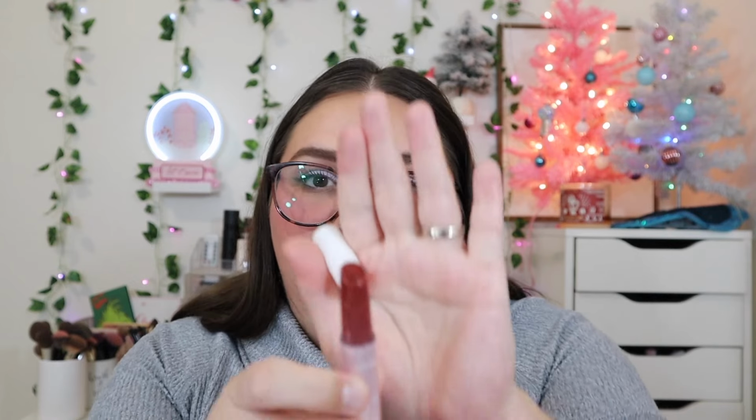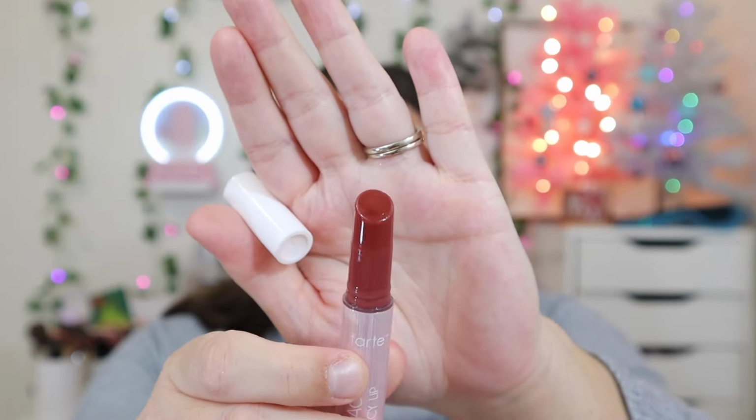I have literally so many in this cup behind me. And so I just grabbed the shade Cranberry, but honestly, I just love all of them. And I use these all the time. They're just so good. So I wanted to mention those because that's really what I've been gravitating towards, these juicy lip balms, these more glossy lipsticks. Do you know what I mean?